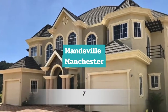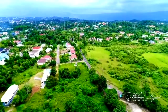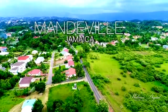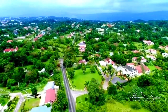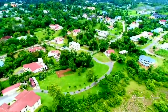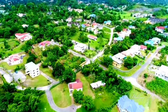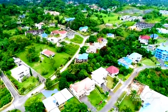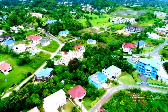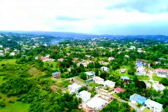Number 7, Mandeville. Mandeville is a cool suburban town located in central Jamaica. It's home to some 72,000 inhabitants and is Jamaica's fifth largest urban area. As a prime location for many Jamaicans from the diaspora who return home, Mandeville is a great mix between the hustle and bustle of the city and the beauty of the rural areas of the country.